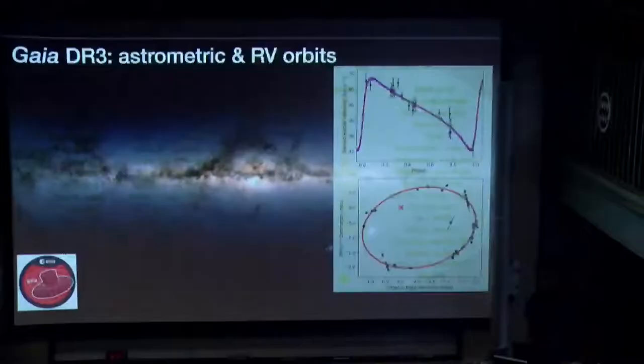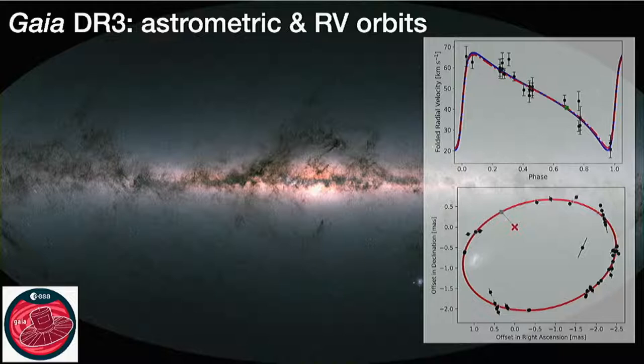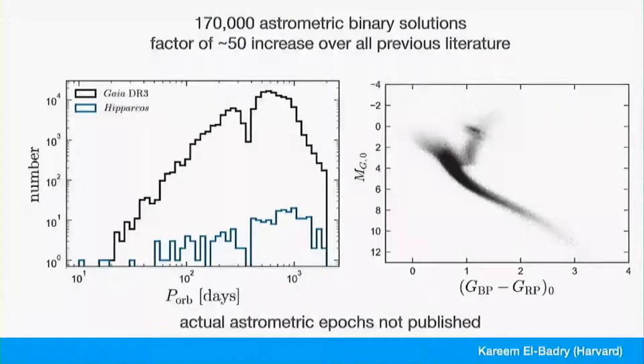Now for a way that might work. The Gaia satellite is monitoring the positions of something like 2 billion stars in the sky and measuring their astrometry. And until now, Gaia has fit every source with a single star solution, just assuming that its motion in the sky is from proper motion and parallax alone. But in DR3, they first started fitting binary solutions, where they allow for the possibility that, like this, a source is wobbling because of an unseen companion. And in DR3, which is the first data release of this kind, they publish about 170,000 astrometric binary solutions.